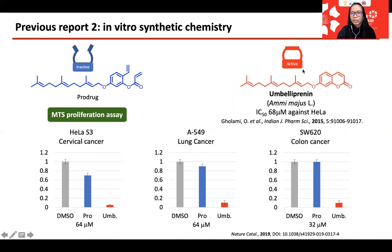So here we choose a very simple compound. It is umbelliprenine. It was isolated from the plant Ferula, and it also has anti-cancer activity. Actually, we tried many natural products, especially from marine organisms, but the structures from marine organisms are really unique and complicated, so it is very difficult for us to use them as a first trial. So here we use umbelliprenine as the first model.